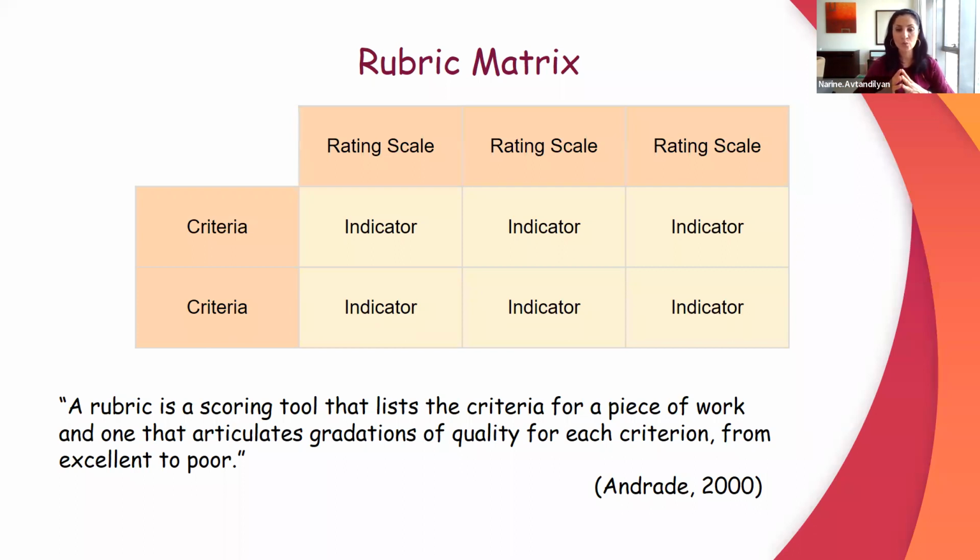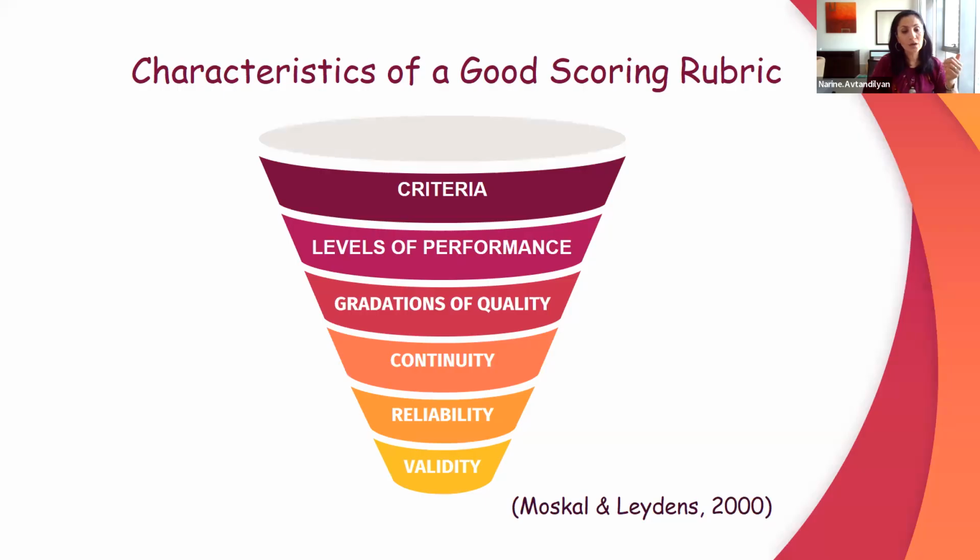Tyranny and Simon support the use of scoring rubrics, emphasizing the fact that they are useful in assessment for learning because detailed criteria are delineated and used to discriminate among levels of student performance. Most rubrics consist of objectives, performance characteristics, and points or scores that indicate the degree to which the objectives were made. So let's see what are the characteristics of the good rubric.